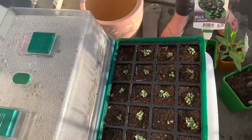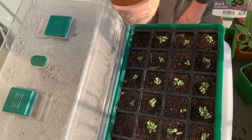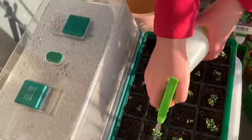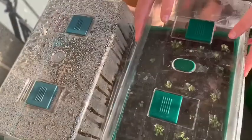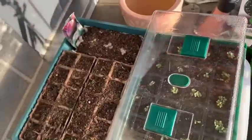Oh, it's so delightful to see seeds growing. Look at them go, Sophie. Which ones are these ones? These ones are green broccoli. Make sure you give them a squirt over here too. So those are those green romaine broccoli that are growing. Cauliflower. Is it cauliflower? Yeah, it's cauliflower.